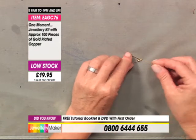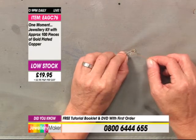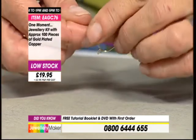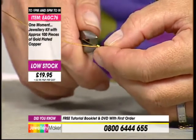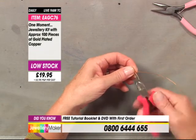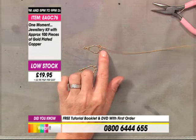So I've put a crimp onto my beading thread, and I'm going to simply thread through the hole here, back through the crimp bead, push it up nice and tight, and crimp. And then of course you can cover these with those beautiful little gold balls. Chop that off. And you do that on all three of your little connectors.